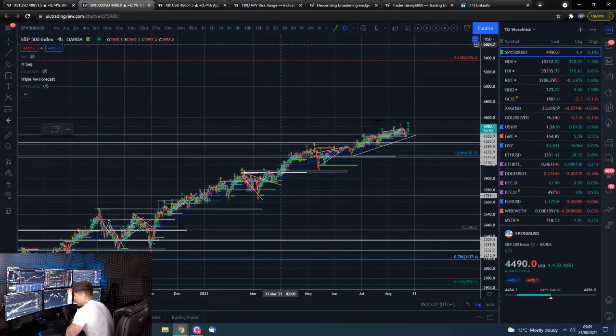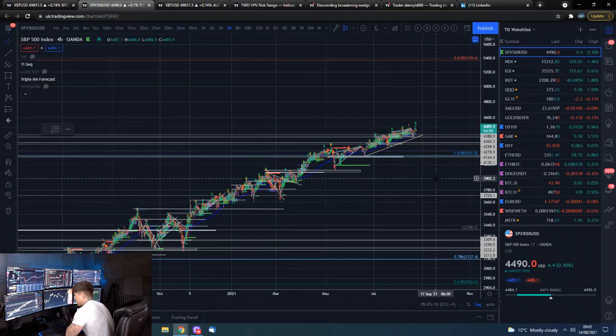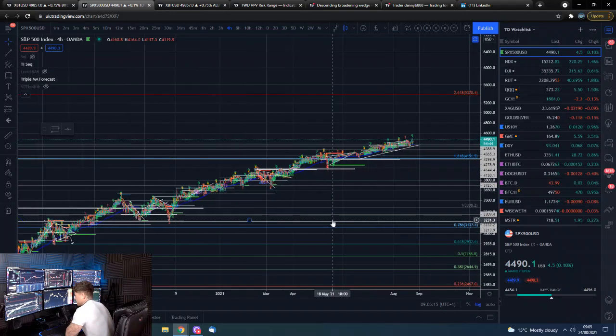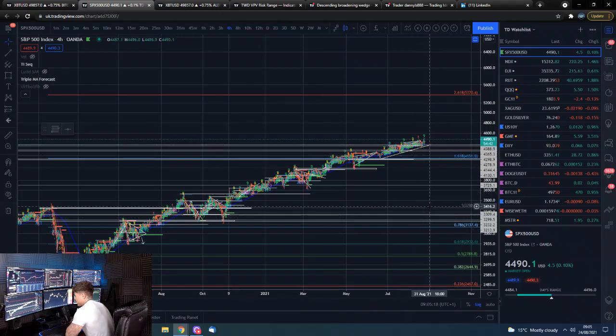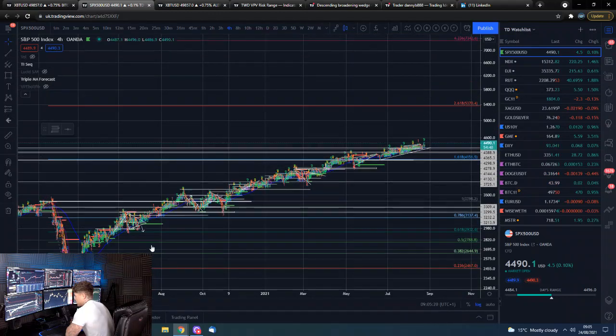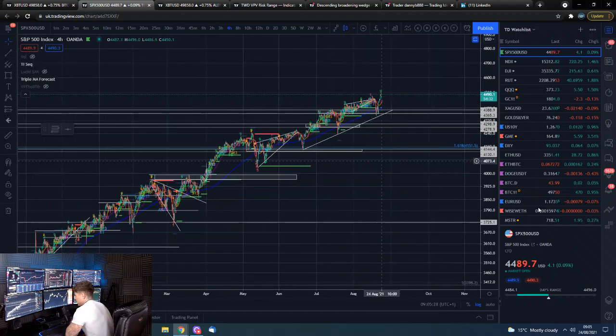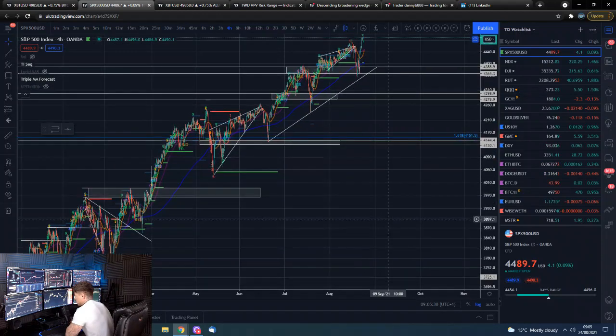No absolute exponential runs up. It is just, like I said, orderly. There's no other real word for it. At some point we may get a more severe pullback, and then ultimately that will just get bought up in the same fashion that this one did. But yeah, so number only go up. We all know what's going on there.